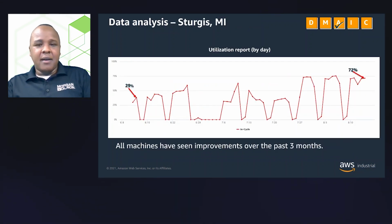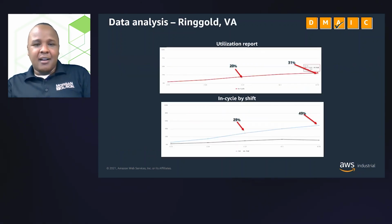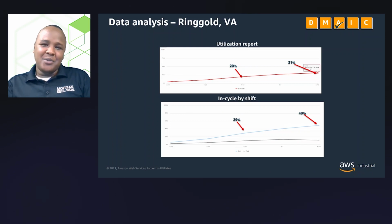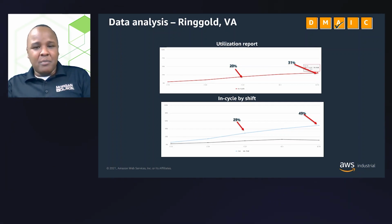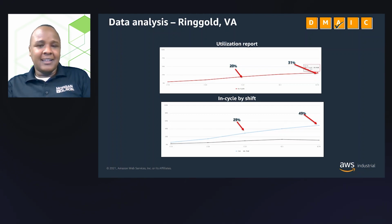So you can see there by day, we started at 29%. By the time we were done over the 3 month period, we had reached a high of 72% in terms of machine utilization. This trial phase was mainly done in Michigan in collaboration with MachineMetrics. We tried it also in Ringgold, Virginia. We had two machines in Ringgold, which we used for the implementation. And you can see we moved from 20 to 31% and 29 to 49%. At this time, we were starting a new facility, so the data was not very clean. This was not a stable plant, but Michigan had been running for close to 30 years, so the data was very valid at one location.